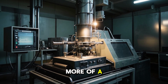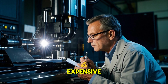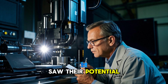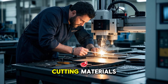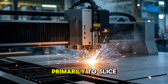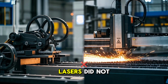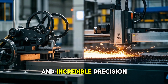Early lasers were more of a scientific curiosity than a practical tool. They were bulky, expensive, and required precise conditions to operate. However, researchers quickly saw their potential. By the late 1960s, engineers began experimenting with lasers for cutting materials. The first laser cutters were developed for industrial use, primarily to slice through metals and other tough materials with unmatched accuracy. Unlike traditional tools, lasers did not rely on physical blades, which meant no wear and tear and incredible precision.